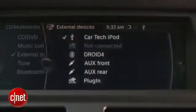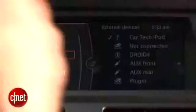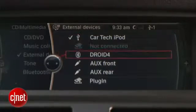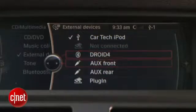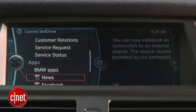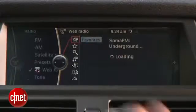Under CD and multimedia, you'll find your optical drive, your music collection, that's the internal hard drive that you're never going to use, and then another sub-menu takes you to external devices where you find your iPod, Bluetooth streaming, and the aux jacks here in the console. Why are those on separate menus? And all of it separate from radio, which is just another audio choice to me. Oh, and I forgot, there are more media choices under Connected Drive, then down to BMW Apps, and then you can access web radio. Why isn't that with radio? Further fragmentation occurs this way.